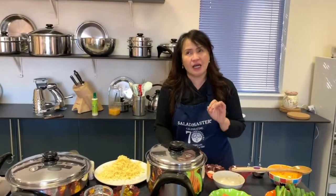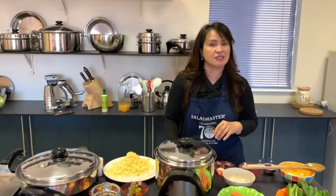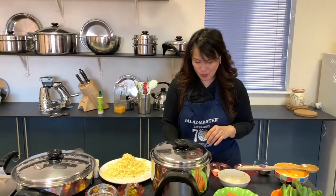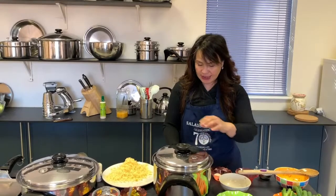And probably because this is red lentil, it's very, very easy to cook. So in 20 minutes, this is finished already. Okay, 20 minutes, our dal.